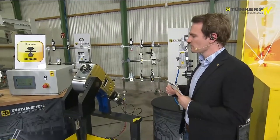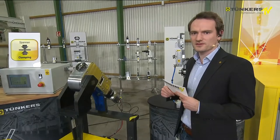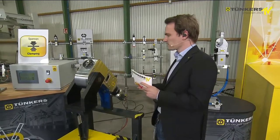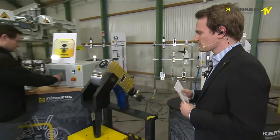This is similar to what our pneumatic swivel units of the 160 size can achieve. But this unit is a lot smaller and also more compact and lighter. We can now see how the swivel unit moves.